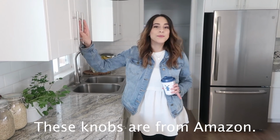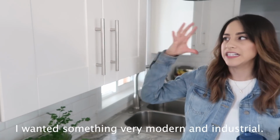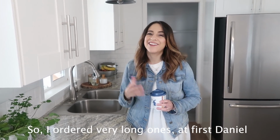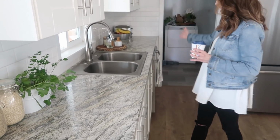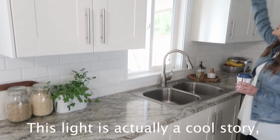So these knobs we got from Amazon, and I really wanted a more modern, industrial looking knob, so I got these really long ones. At first, Daniel wasn't into them, but now he's a believer. He sees like the whole vision behind this. So we put knobs on all of the cabinets and drawers down below as well, and it looks fantastic.